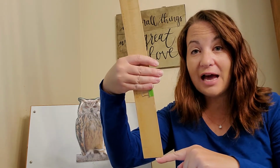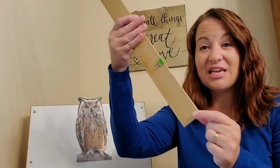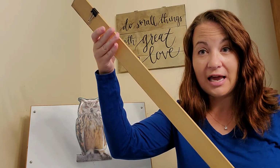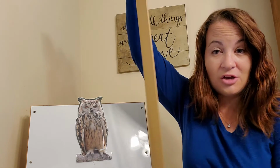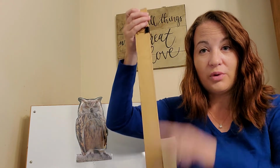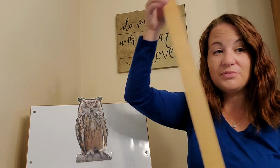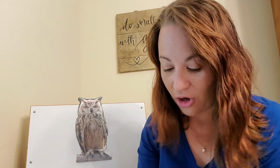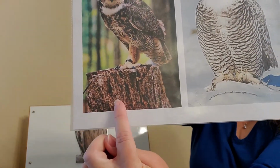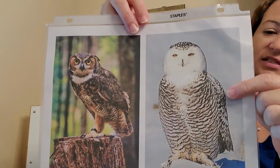There's another kind of owl called the great gray owl, and that can be 33 inches long. Look how long that is. Almost my entire stick from here all the way to here. So you can see that owls come in many different shapes and sizes. They also come in different colors depending on where they live. This owl lives in the woods. This owl lives in the snow.